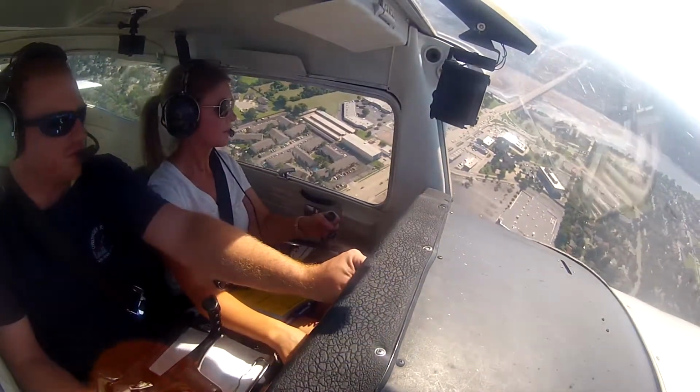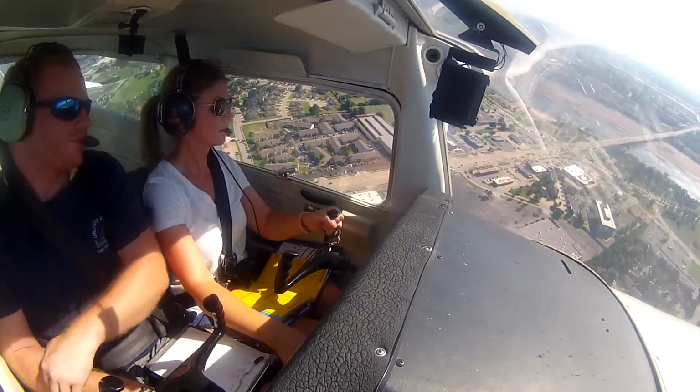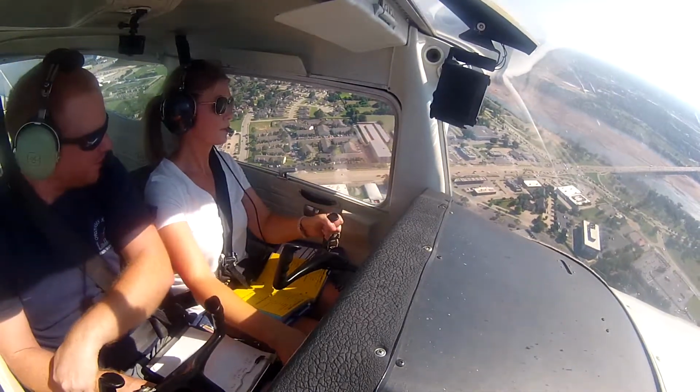So get that nose down while you're turning, because we don't want... We're over the river by Chandler Park. We'd like to follow the river for 19 right.